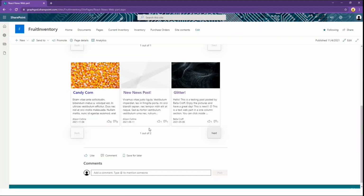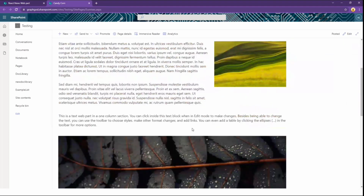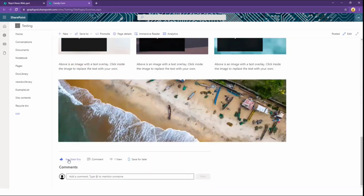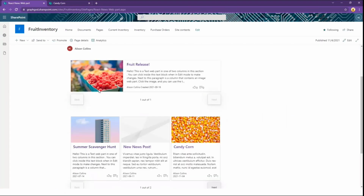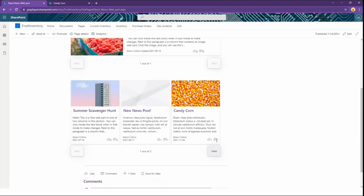So this one actually has site selected on it, and you can see you can click on any news post because the title, it's a link, and then you can go to that news post and you can actually like or comment, and I'll say testing. And then when I refresh this, it'll pull that back as a like and a comment.